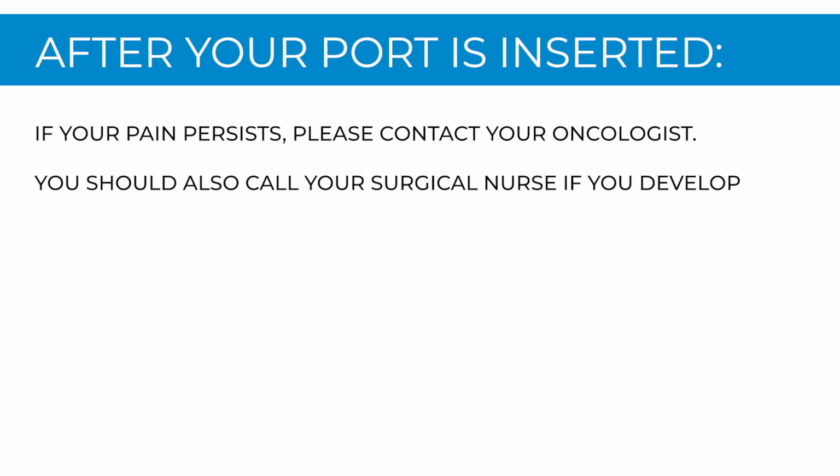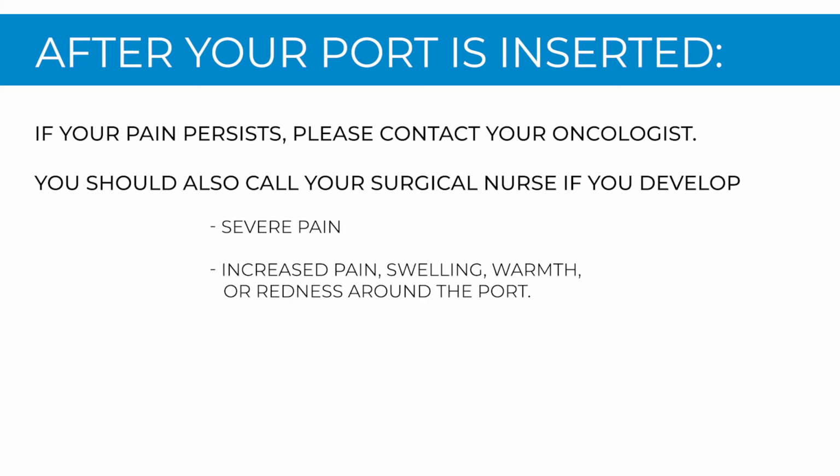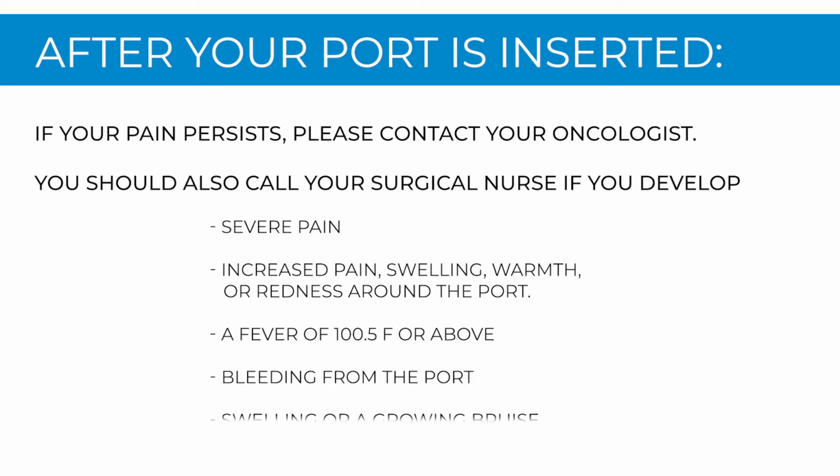You should also call your surgical nurse if you develop severe pain, increased pain, swelling, warmth or redness around the port, a fever of 100.5 Fahrenheit or above, bleeding from the port, swelling or a growing bruise.